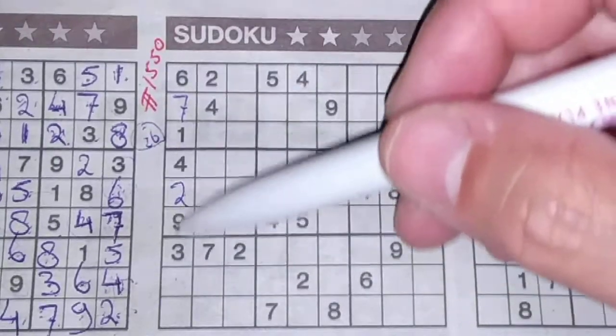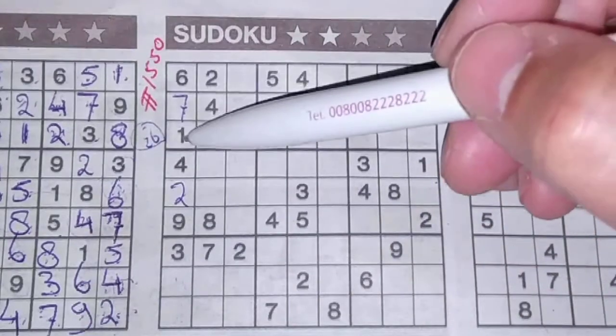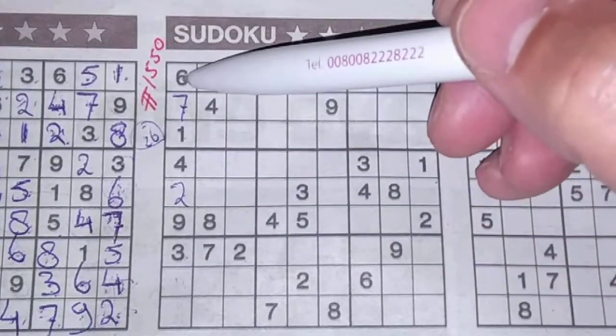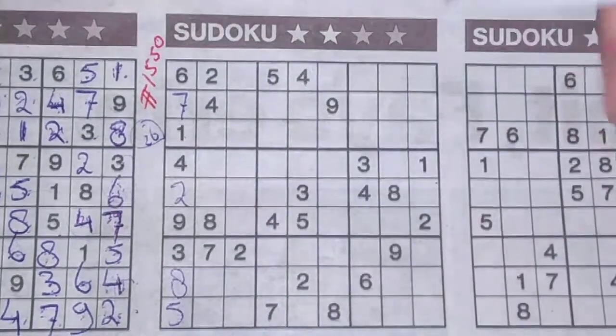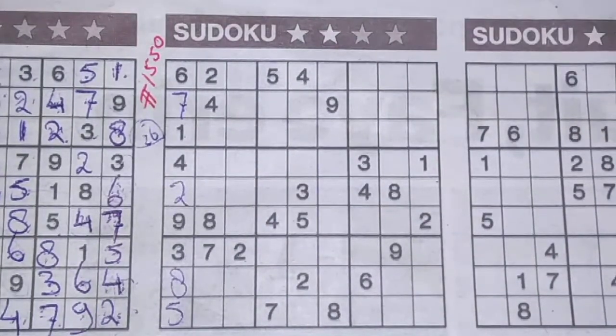2 missing numbers now in the first column. The 5 is missing and the 8 is missing. We see here an 8, no 8 there. 8 should be here and a 5 goes there. And then how about the number?